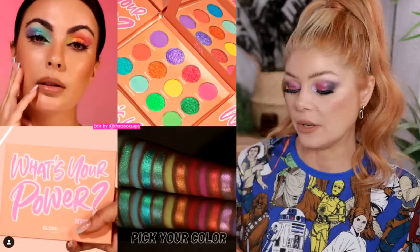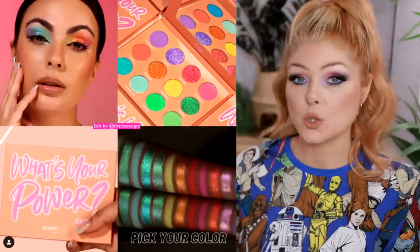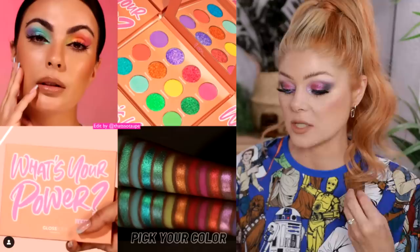There is also a new palette coming from Gloss Gods, and this is the What's Your Power Remixed Eyeshadow Palette. This one has already launched, actually. I will leave a link to it down below. Gloss Gods is a Swedish indie brand that ships from Sweden, so if you're living in the EU, this is a way to try some indie brands without having to pay some extra VAT fees.